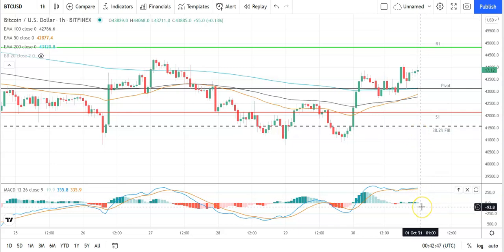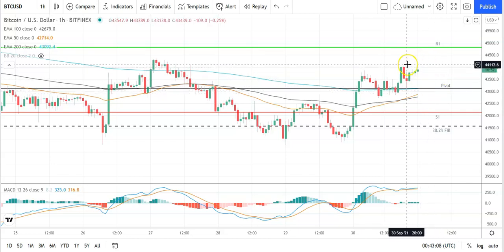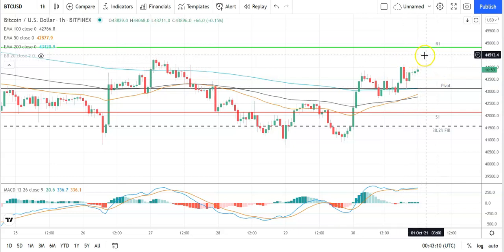Looking at the MACDs, slight narrowing of the bullish histogram at the turn of the day, so look out for any direction there. Further widening should provide support. On the EMAs, that's a bullish signal after yesterday's bullish cross 50 through the 100. So a narrowing on the 200, look out for a bullish cross there. So key would be to avoid the pivot at 43,128, break through yesterday's high 44,122, then brings resistance levels into play. Failure to do that and support levels will come into play.